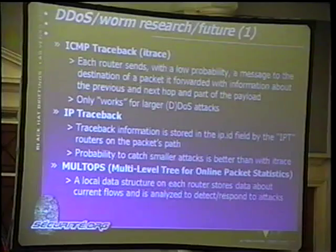Multops, which is something a little bit equivalent to NetFlow. The idea is to have traffic statistics information on all your devices to be able to analyze the traffic on your network.